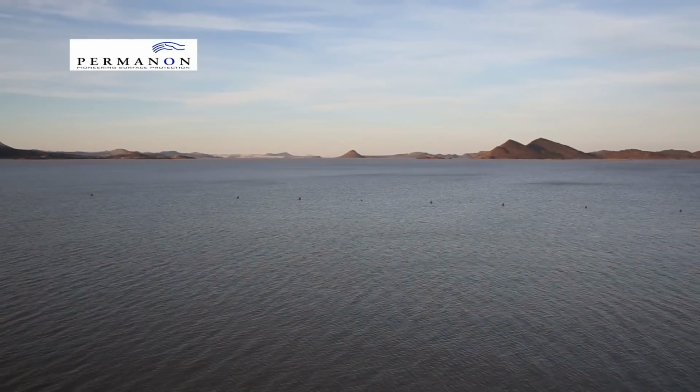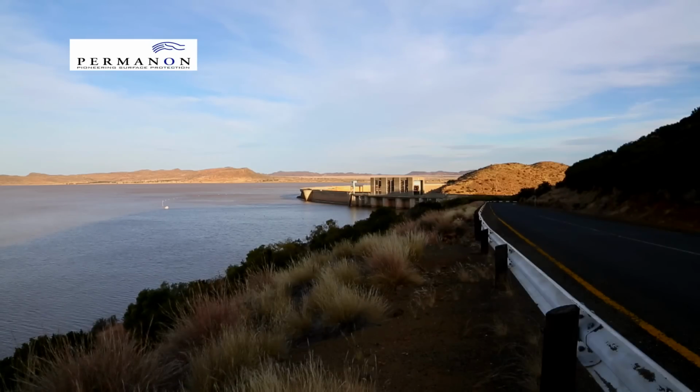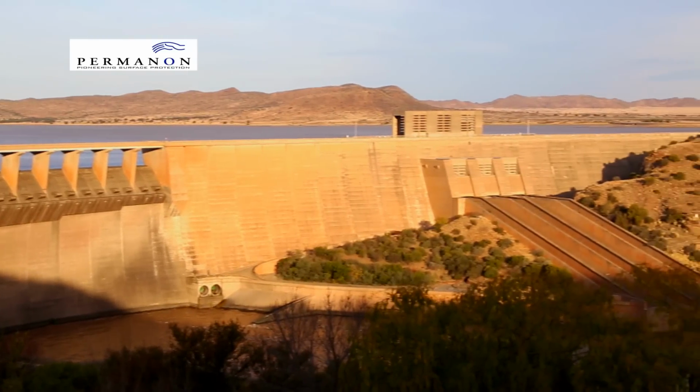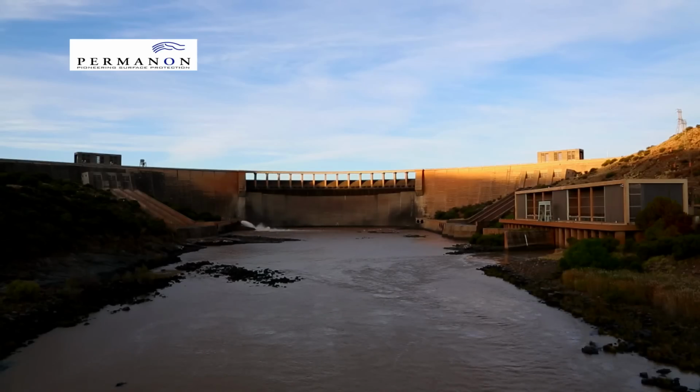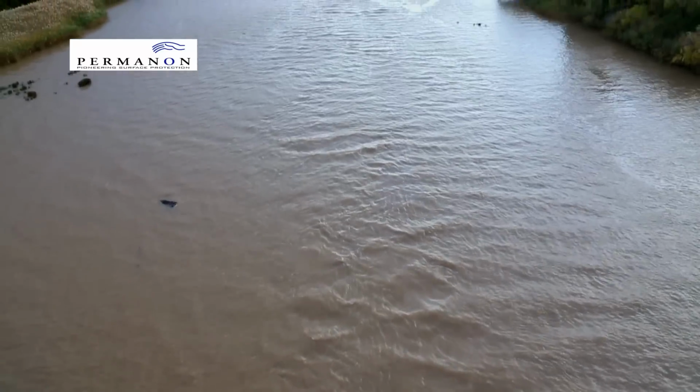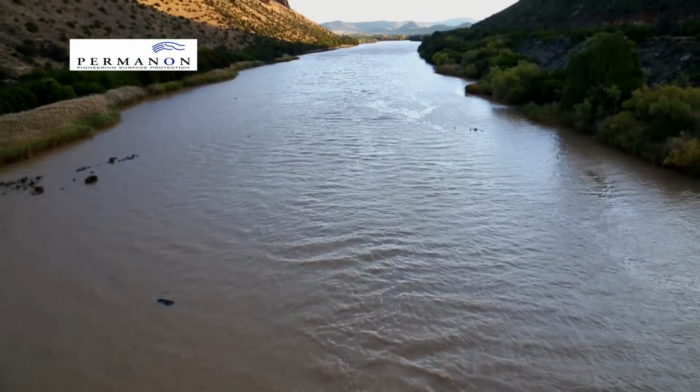The Gariep Dam is a massive expanse of water that covers more than 370 square kilometres when full. The 914-metre long dam wall also houses a hydroelectric power station with four 90-megawatt generators and forms part of the Orange River Development Scheme.